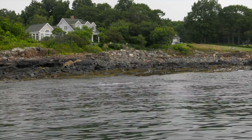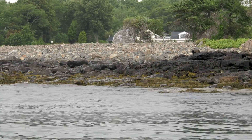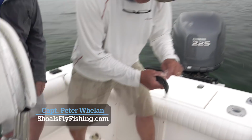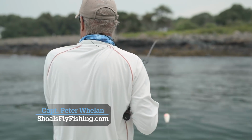Well, this is what you think of when you think of Maine. This, and New Hampshire. This is right here, the coastline. So this is gorgeous, great habitat for stripers right now. All right, let's get a live bait in there. Let's see what happens. It always surprises me that you can throw these things into 2-3 feet of water, and those fish will come right up. They come right up on them.